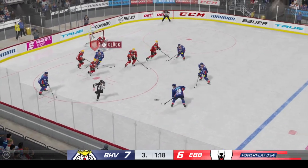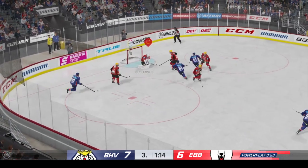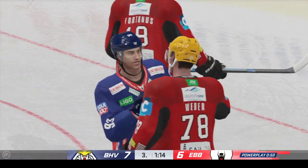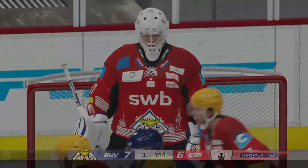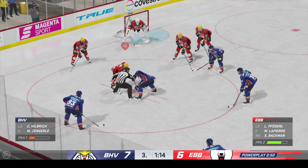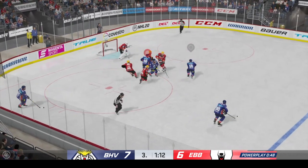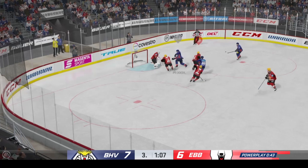LaPierre's won the draw here in the offensive zone. Lets it go, and he comes up with it. Bremerhaven's offense, the story tonight as they lead it here in this third period. Back underway as he wins the draw inside the offensive zone. Almost down to the final minute here in this third.